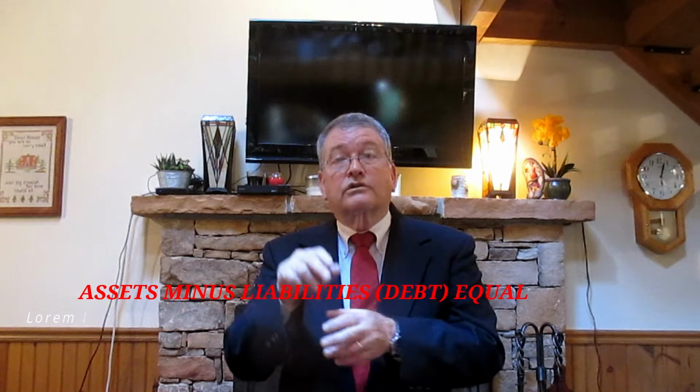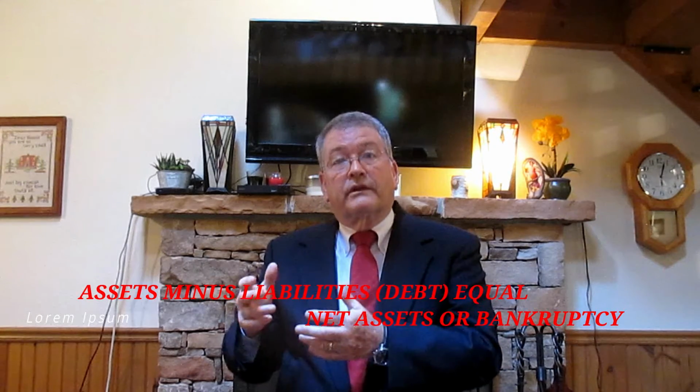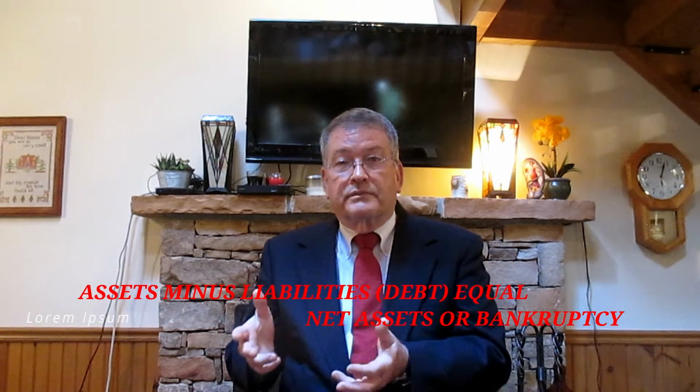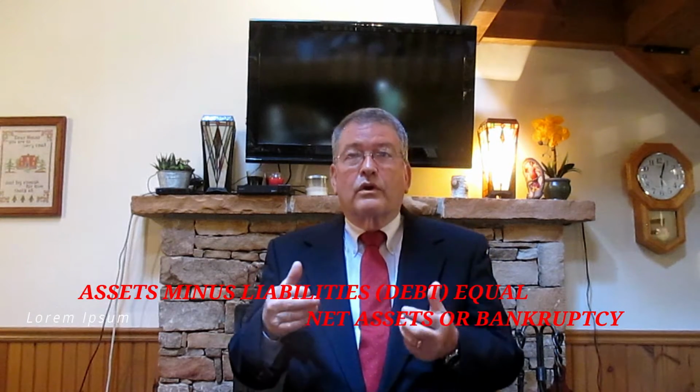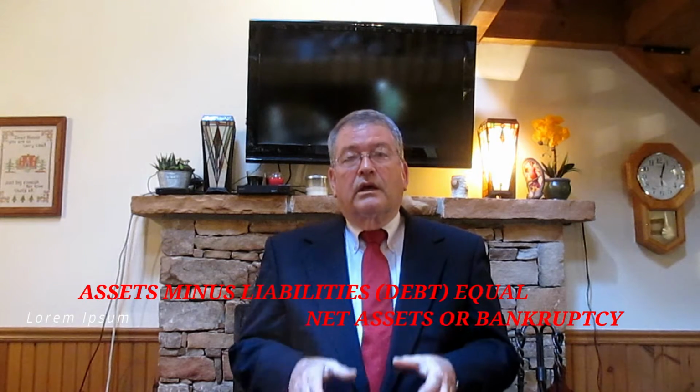The second major equation is assets minus liabilities, also called debt, equals net assets, or in effect your net worth. If it's negative, that is functional bankruptcy, that you have more debts or more liability than assets. By using your accounting system, you can determine what consistently is your income and consistently what your expenses are. This allows you to know your budget.